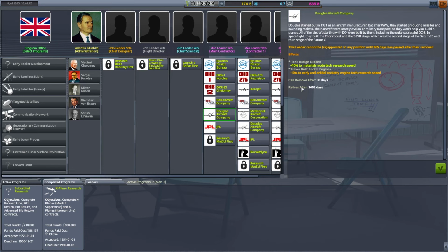We've got Douglas Aircraft Company. It gives us 10% to materials tech node research speed, but we lose 10% on early and orbital rocketry engine tech research. Now we do have some rocket engines we need to do research in, but we could put them off. We could just do materials nodes and get that sort of bonus going on there. So I'm going to take that.